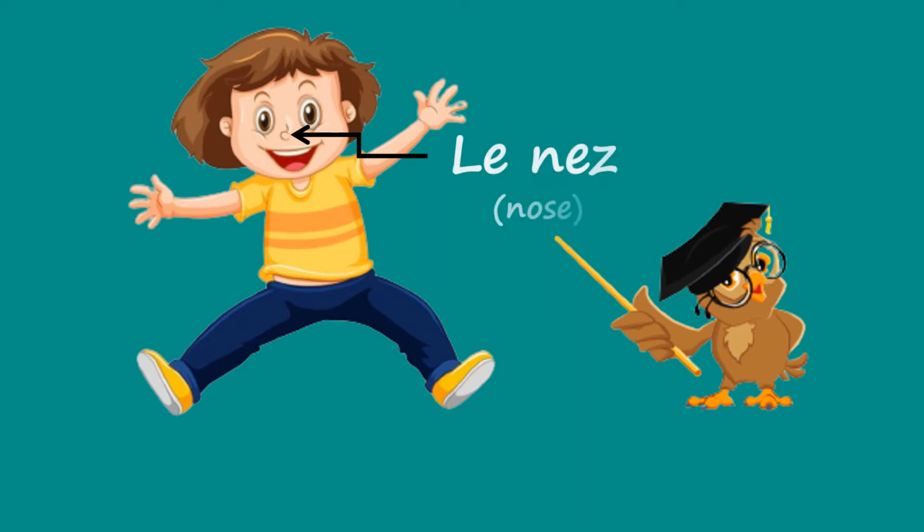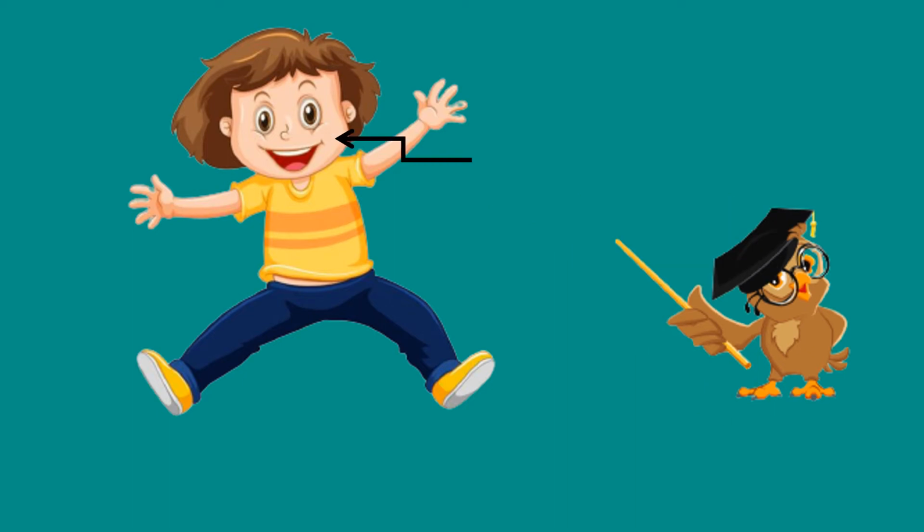Le nez. In sounds, we have seen this combination, the sounds EZ. When they are together, the sound is A. Les joues. The last letter S will be silent. We will not pronounce the last letter S.